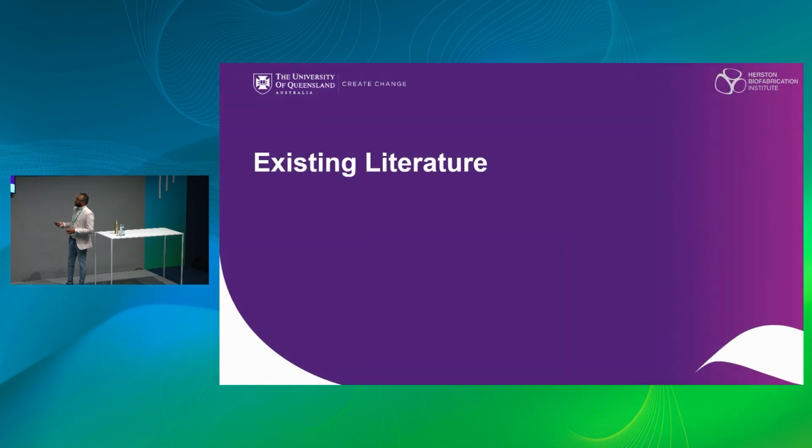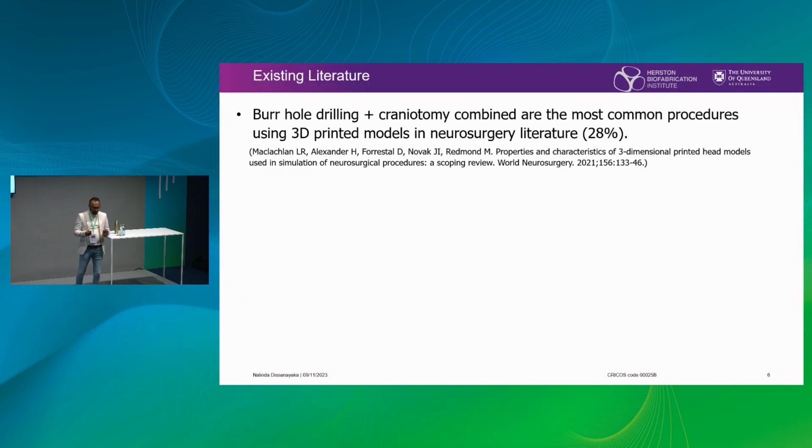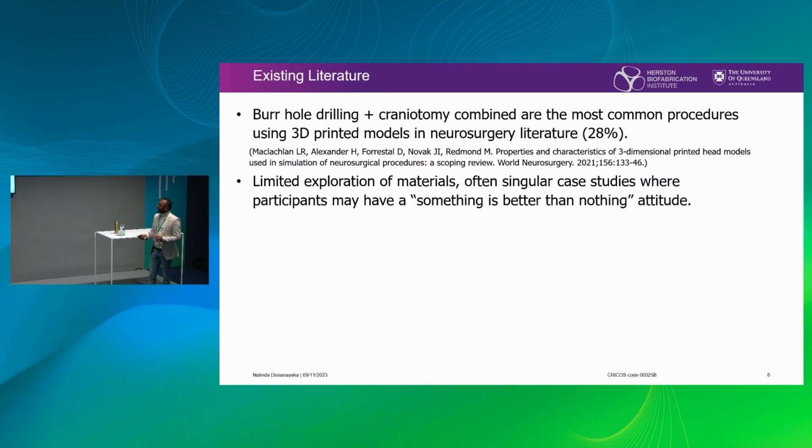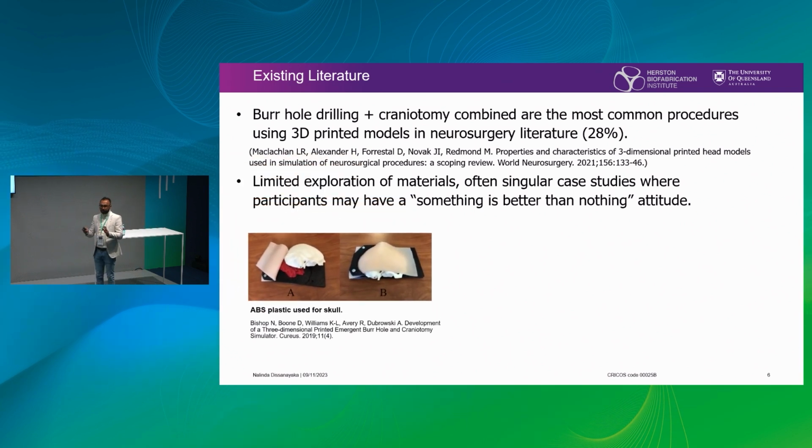Okay, so let's move into the existing literature. What I have noticed in the existing literature is that a third of the studies all focus on craniotomy and burr hole surgical procedures. The limitation of the current literature is that everyone has a 'something is better than nothing' attitude. I have taken a couple of examples to show you.